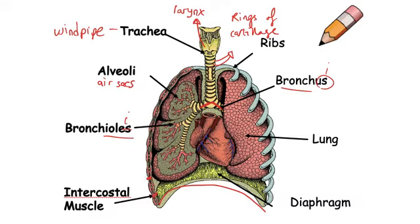So if you see, the ribs are the white bits here, and we've just cut down across them. Between each pair of ribs, there are intercostal muscles. And those intercostal muscles are also involved in moving the rib cage and helping us to breathe.